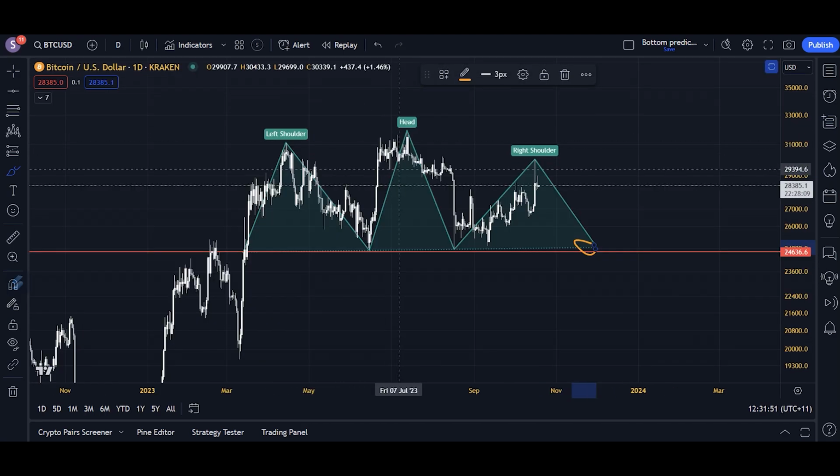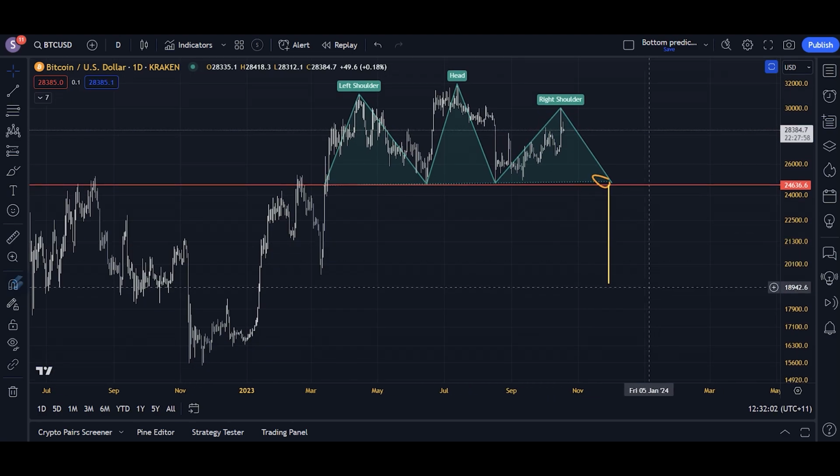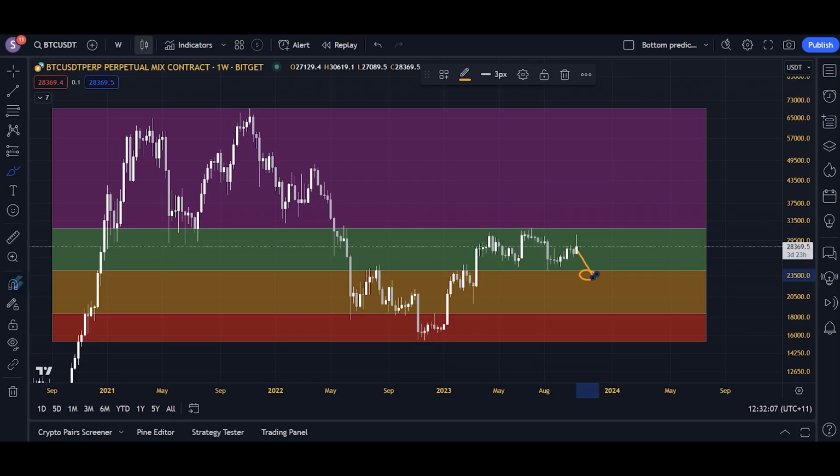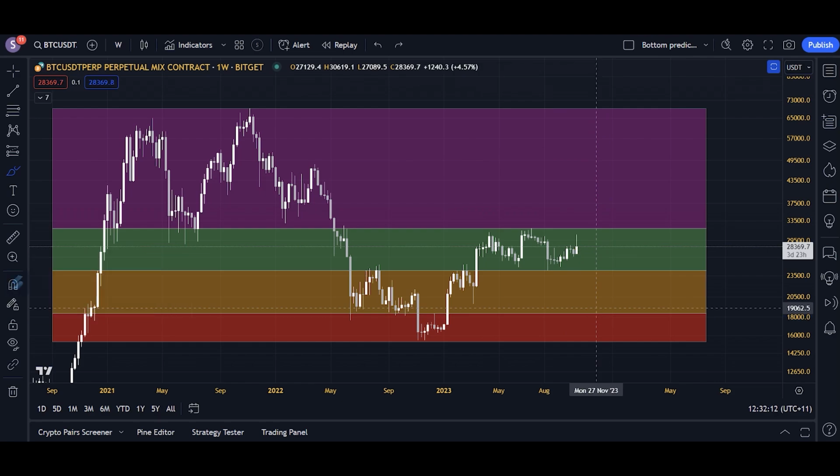And if we're taking a measured move from this head and shoulders candlestick formation, how do you take measured moves? You take a measured move from the peak of the head to the neckline, and you apply it to the breakout point. That would bring us to a target of around 19K. Now, conveniently, 19K is the bottom of this orange range. So if this head and shoulders market pattern does play out, if we do break the neckline, we would be targeting a retest of the bottom of the orange range.